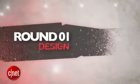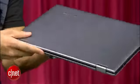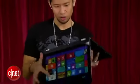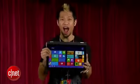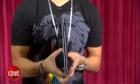Round 1 is design. The Yoga 13 looks pretty much like most Lenovo laptops with its really clean lines and a soft textured body. It brings a nice 13.3-inch display that's heavier in weight at 3.4 pounds, but it really wows you with its flip-around tablet design that goes all the way around. This is truly one of the most unique designs you'll ever see.